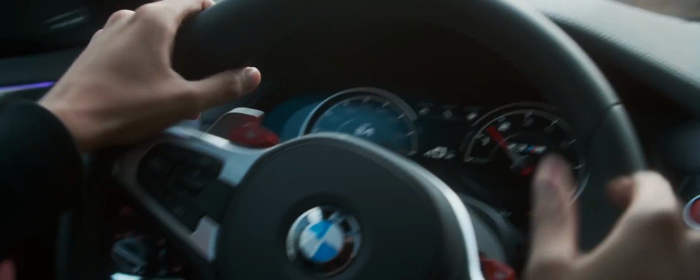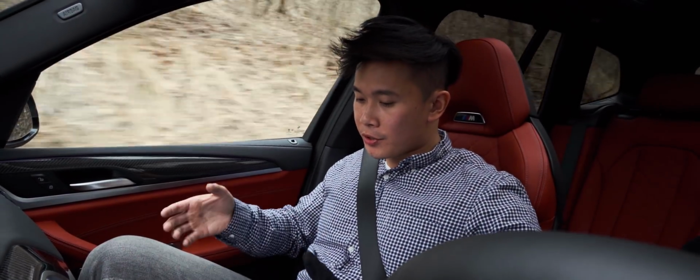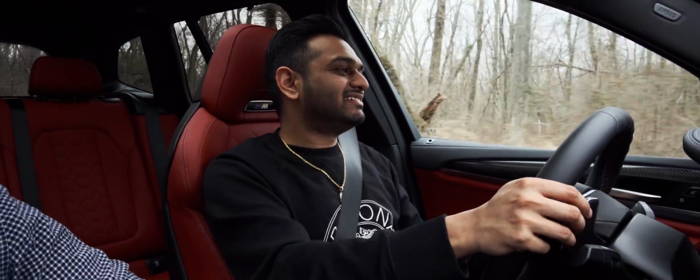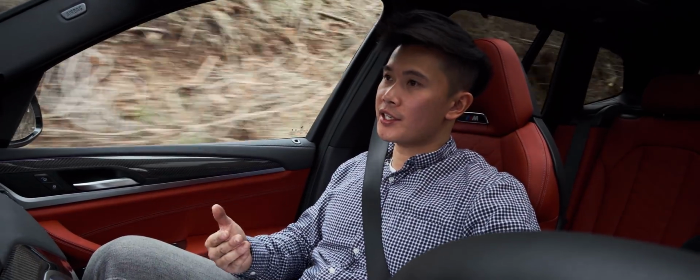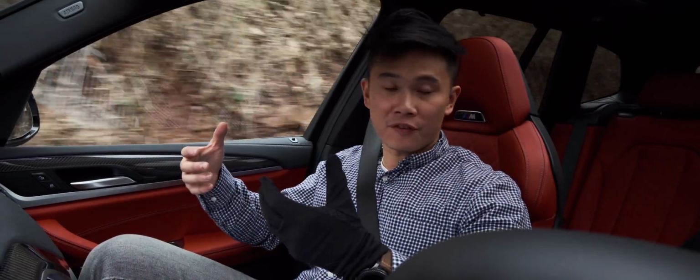Right. So in terms of paddles, though, this is the same problem as in the M340i, where the paddles are just kind of, they're not in the right place. No, they're not dinky. I don't think they're bad. I think they're okay. They give decent engagement for what the car is. They could be better. But it feels like they're too far from your fingers. You know what I'm saying?